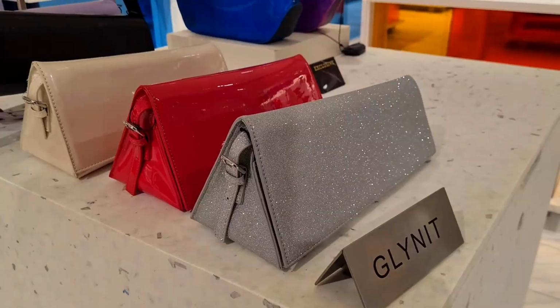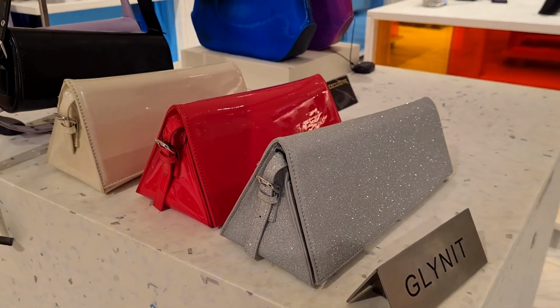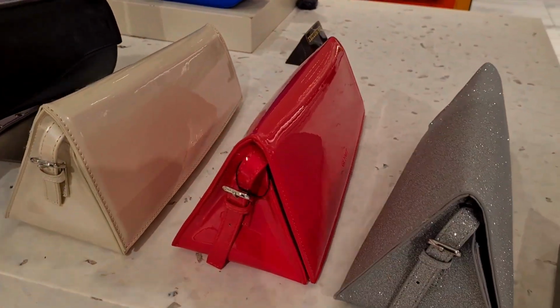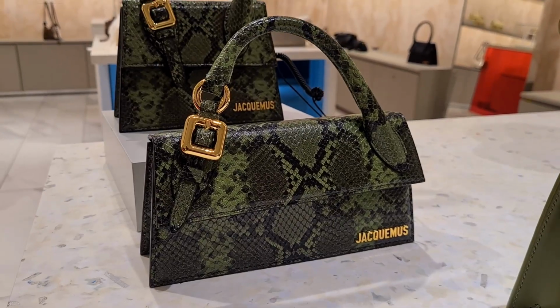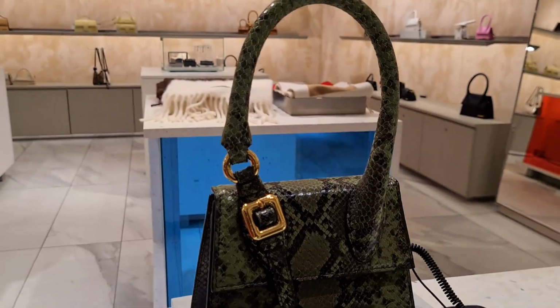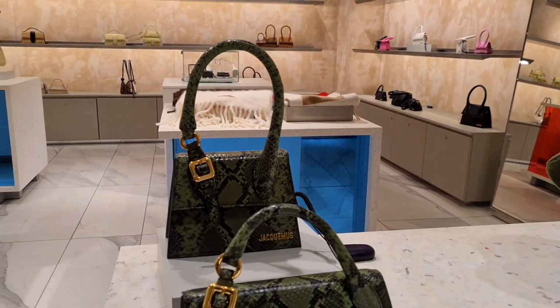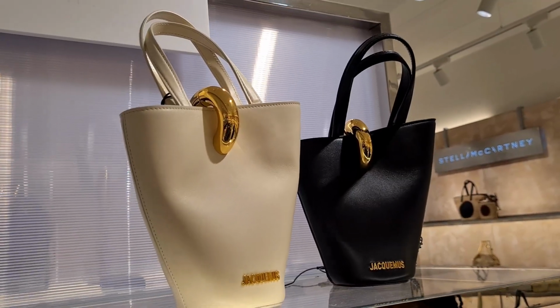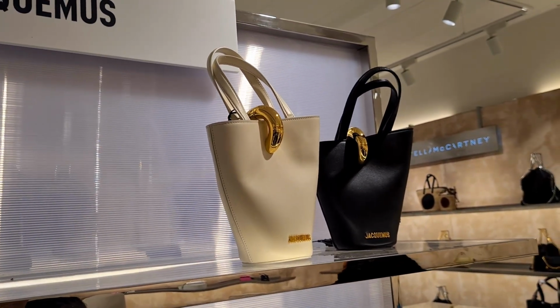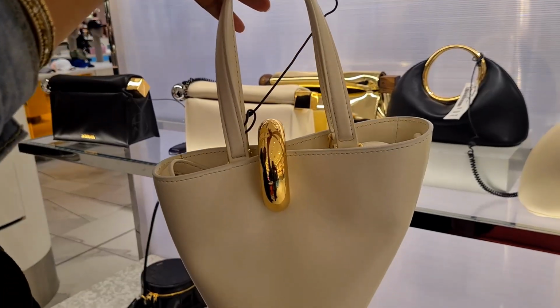I really like the shapes of these bags, especially the red bag worn as a clutch, perfection. Love this green snake print as well. I feel like the Jacquemus bags in the Trafford Centre were just much nicer. Look at these, they're much more interesting. They are just more unique.